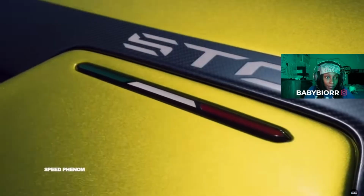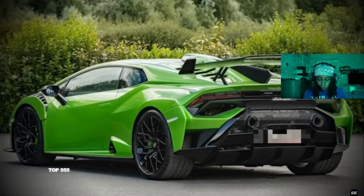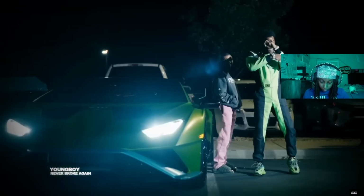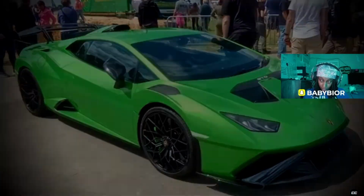You can't even see that color in a blizzard, but it's perfect for flexing when the snow melts. The STO is one of the funnest supercars out there for sure.